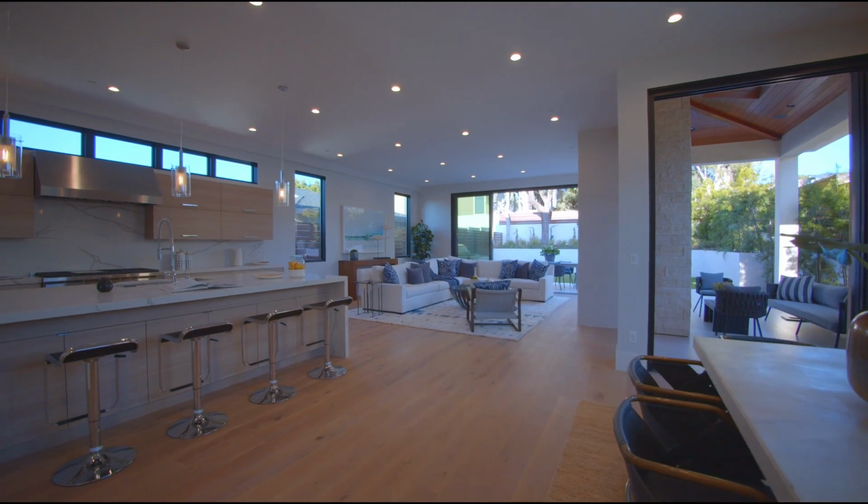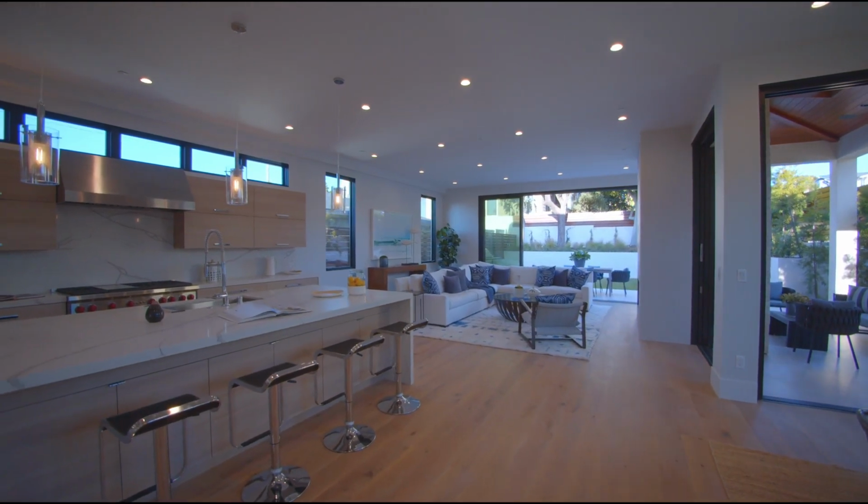And there you have it, 15 budget-friendly ways to give your home that luxurious lift.